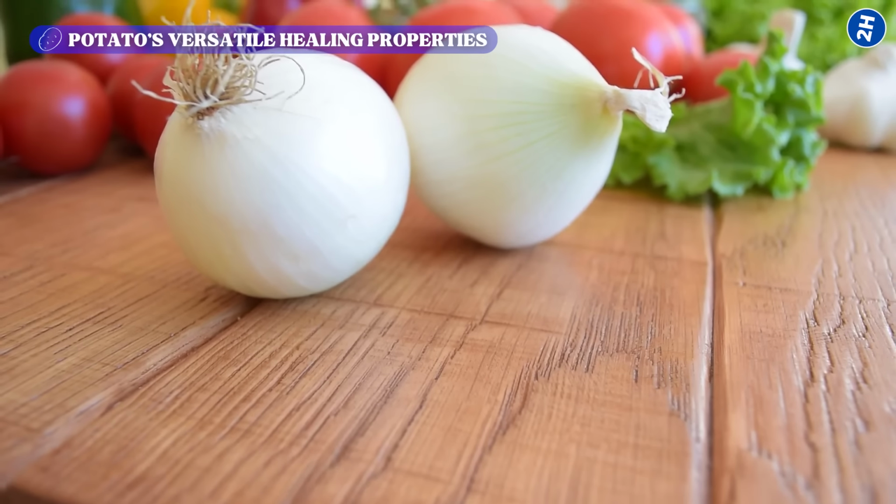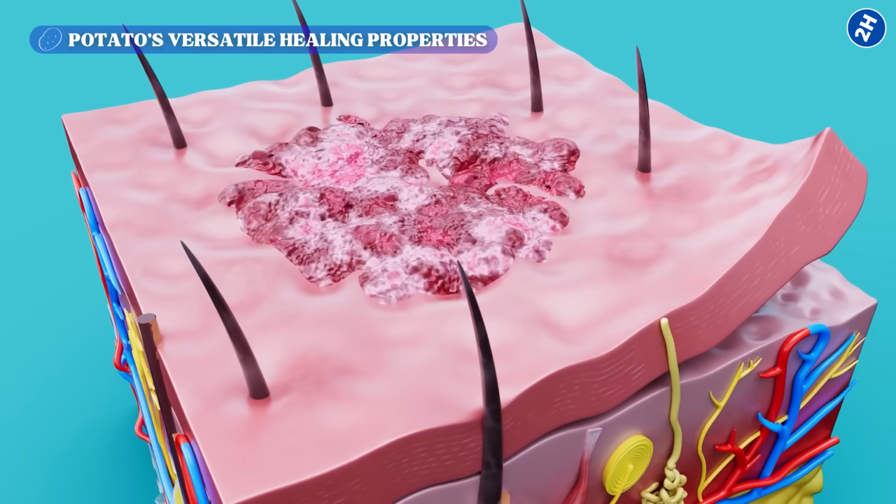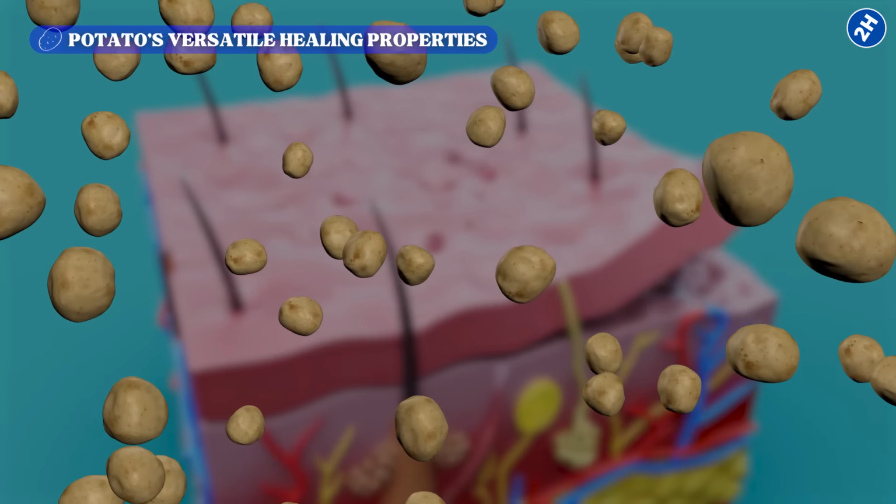Apart from onions, there's another common vegetable in your kitchen that has powerful healing properties you didn't know about. We are talking about potatoes.